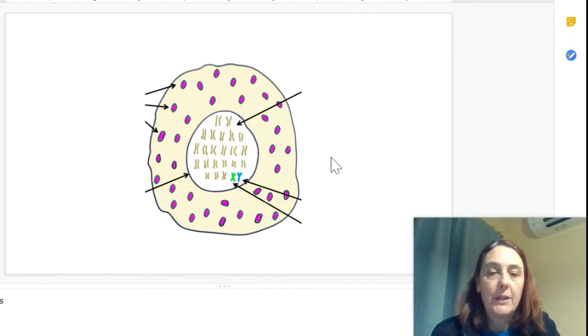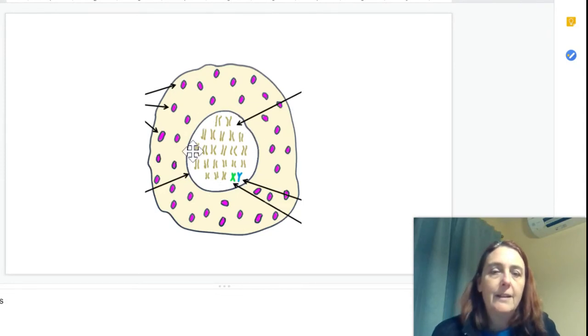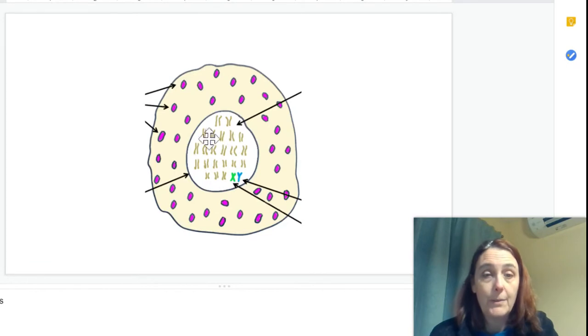Today we're going to learn about the chromosomes inside the cell. What we have here is a picture of a human cell and a bunch of organelles around the outside. And this organelle, the largest organelle inside the cell, the nucleus, has inside of it a bunch of chromosomes.